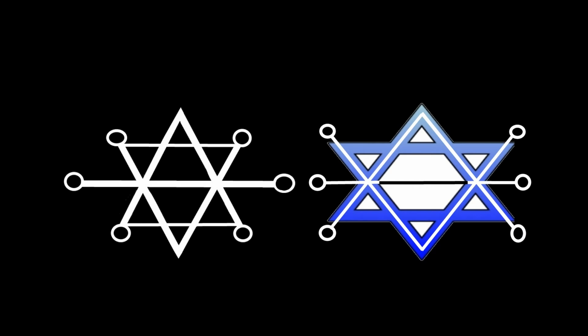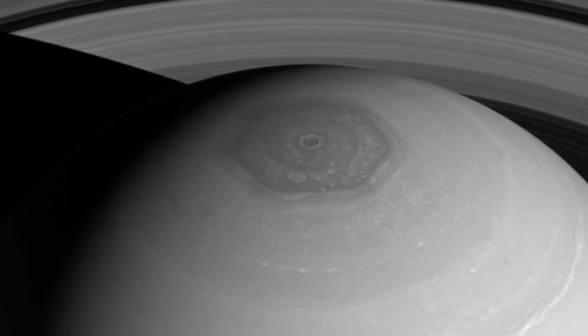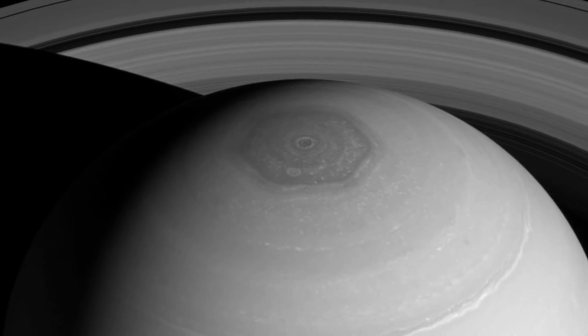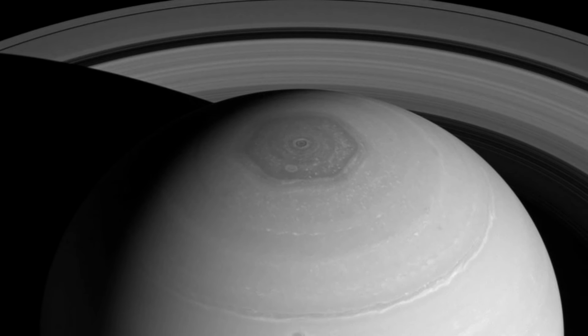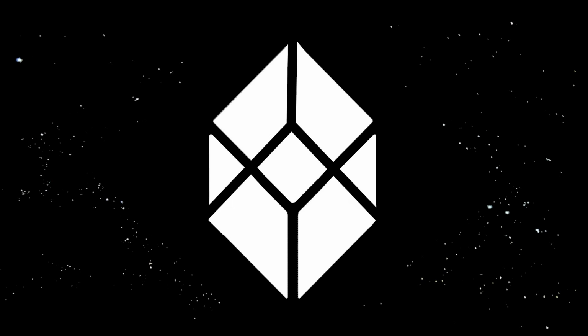Our hexagonal-centered, six-pointed star and seal of Saturn both combine to give us the mysterious hexagon as featured on the sixth planet Saturn itself. The hexagon is a two-dimensional version of a three-dimensional cube, and a cube, as well as resonating with our Freemasonic ashlars, also contains Saturn's seal.